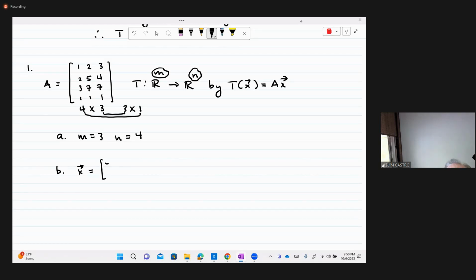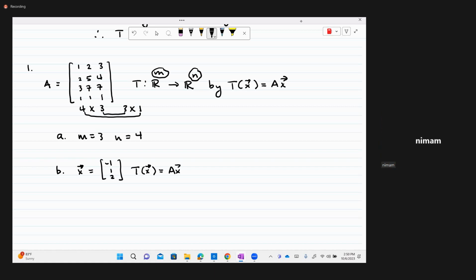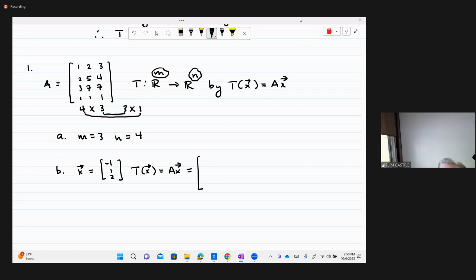So in part B, X is given to be -1, 1, 2. And it's just saying find T of X. So T of X by the definition above is just A times X. So let's write it down. 1, 2, 3, 2, 5, 4, 3, 7, 7, 1, 1, 1. And we're going to multiply that by negative 1, 1, 2.